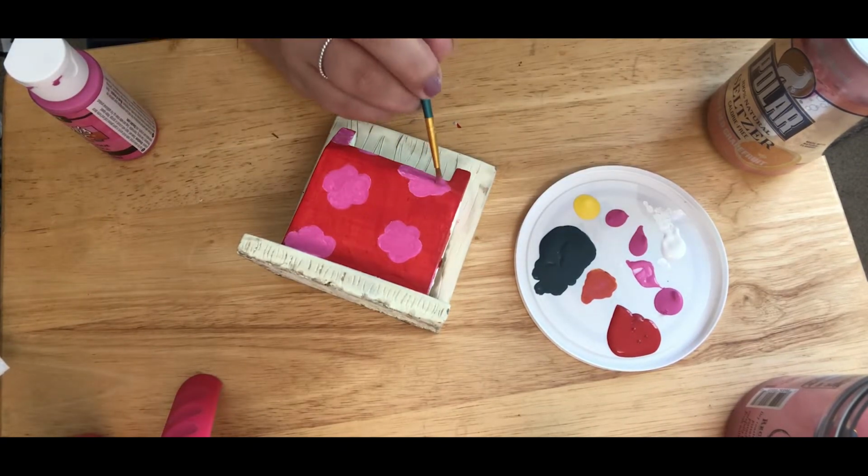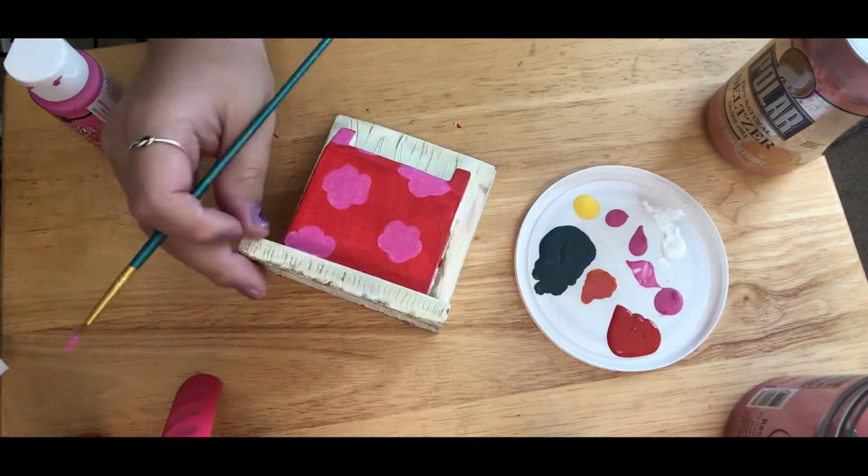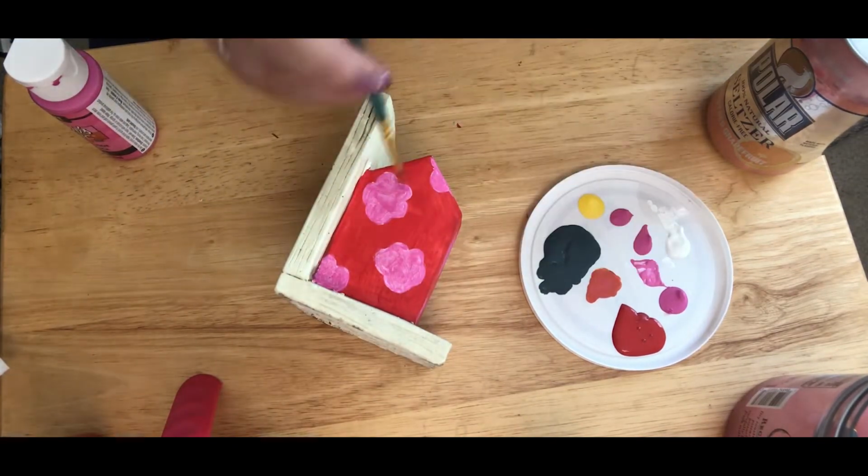I have to admit, I did find that I had to do a second coat of the pink just to really make sure that it was nice and opaque and fully pink.